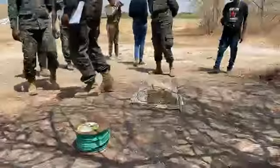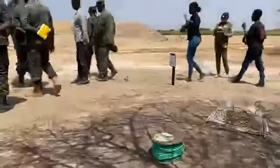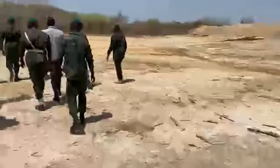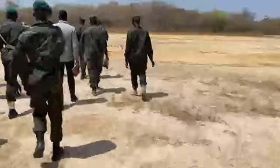So can we proceed to the island? The importance of this training cannot be overemphasized because the skills acquired here are what is required when an unexploded ordnance is found.